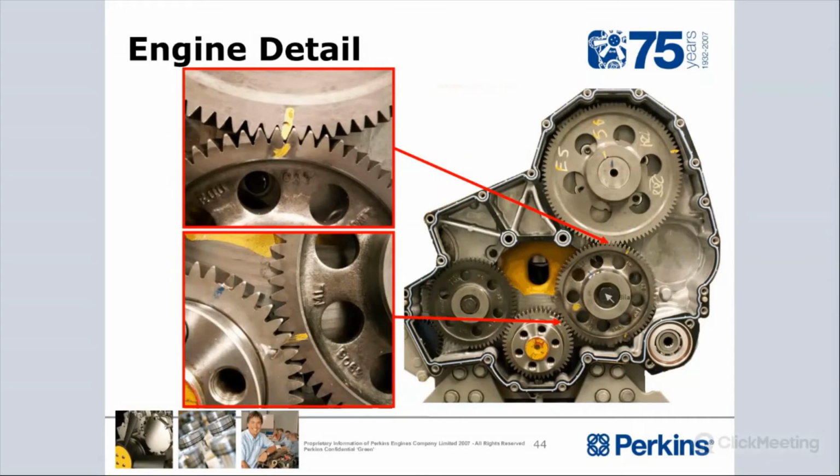This has to do with the engine timing. It's very straightforward. You know the marks on the gears. This is the camshaft gear, idler gear, crankshaft gear. This is for the water pump.